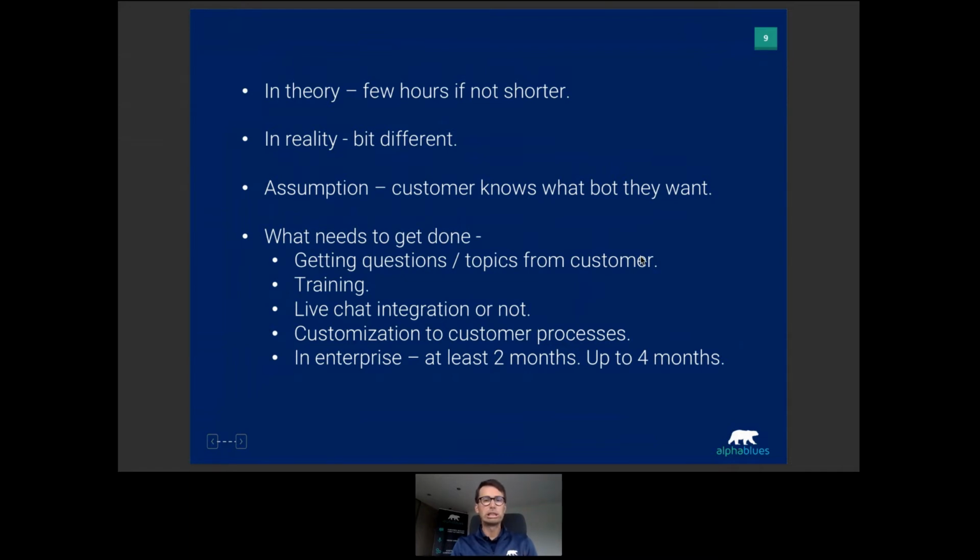You press a button, you get the skeleton, and you start writing content into it. Getting the bot skeleton out is usually automated. Getting the content, adding topics, training it, in an hour or so you have something that's in pretty good shape, right? So that's technically what goes in there. But of course, in reality, it's a bit different.